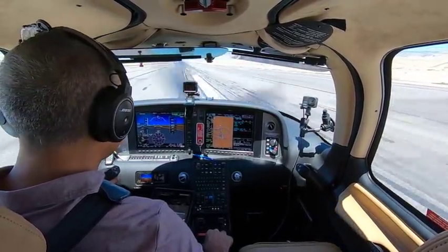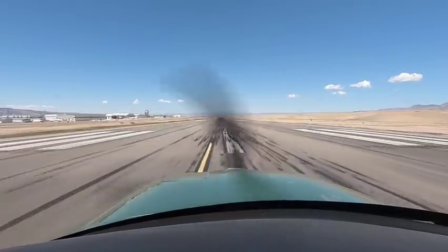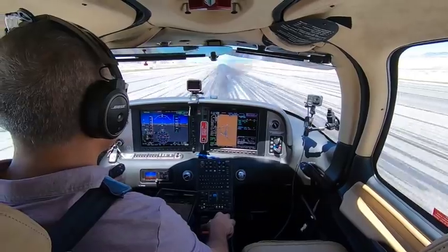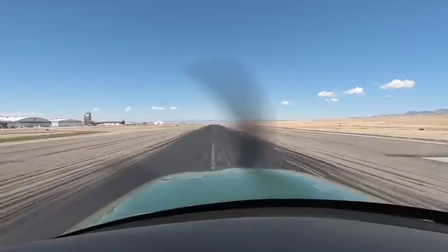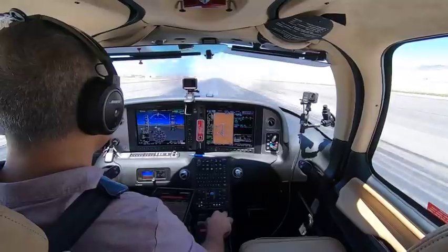62 Zulu is on the left downwind runway 29. 62 Zulu, roger. At midfield, make a wide right 360 and rejoin the downwind. You're following the regional jet on a 7-mile final. Full power. Traffic in sight. Right 360 to 62 Zulu. 60 knots. Rotate.